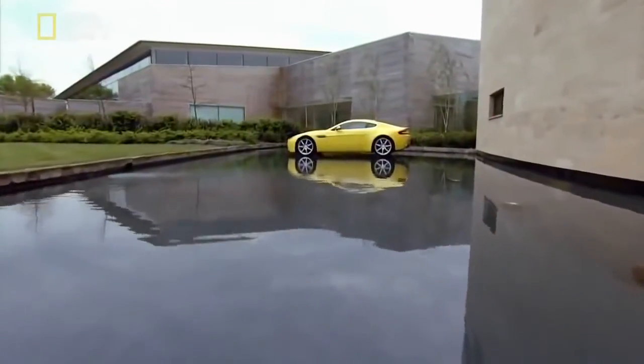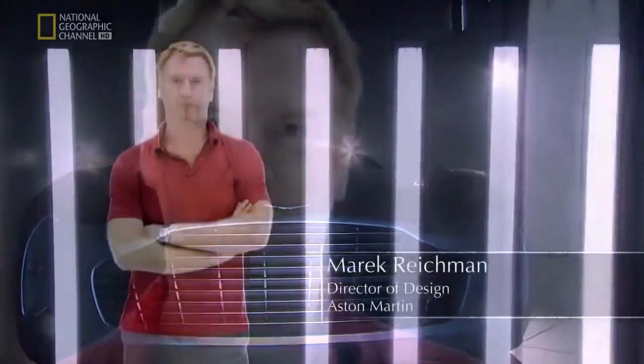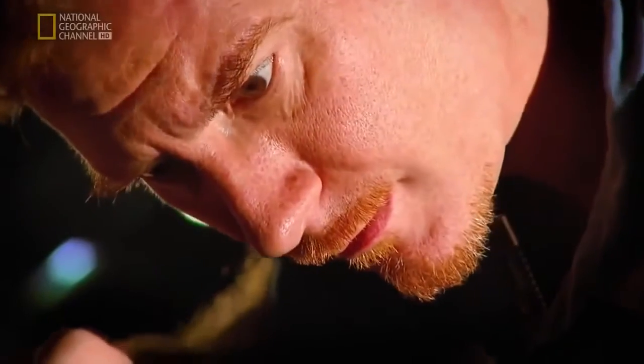In this building in 2007, he turns to his team and asks them to contemplate an Aston Martin supercar. Director of Design, Marek Reichman, remembers it well. And Ulrich said to me, just make the most irresistible Aston Martin, something which is just, it is pure emotion. It's something that everyone would see and would just want to have.